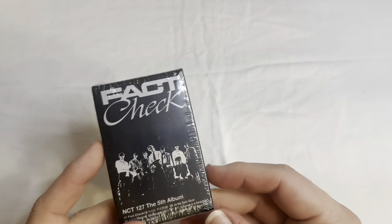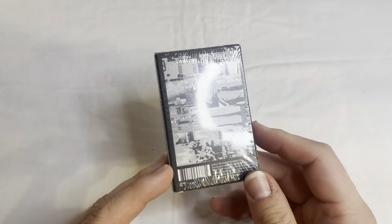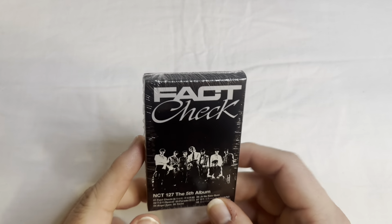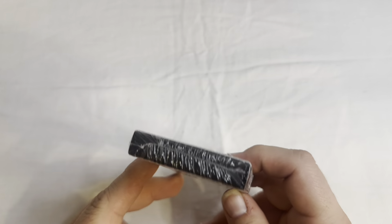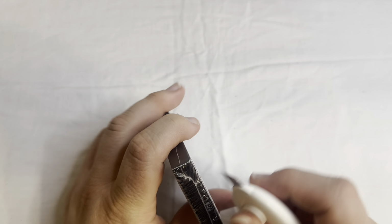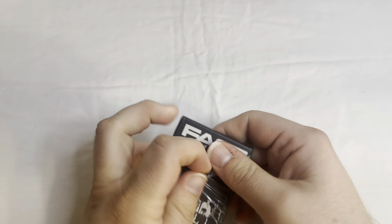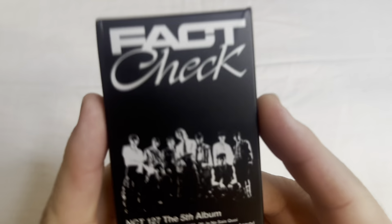Okay, the next version we have is the QR version or Nemo version or platform version. In this case, it's called QR version, but I've seen them called all different kinds of things. Okay, let's open it up and see. Okay, so here's the box.